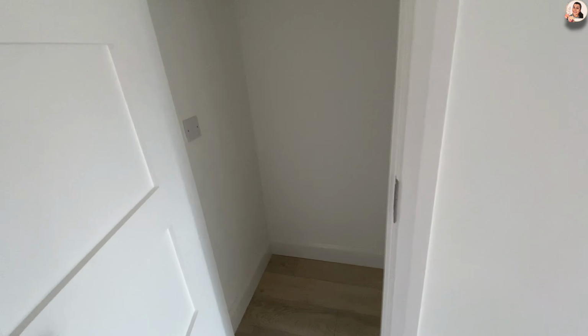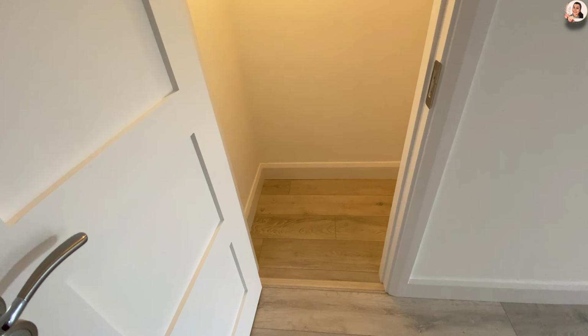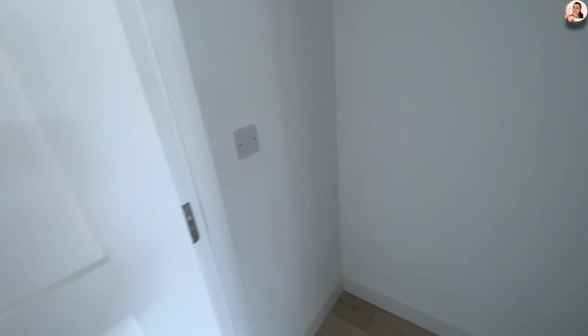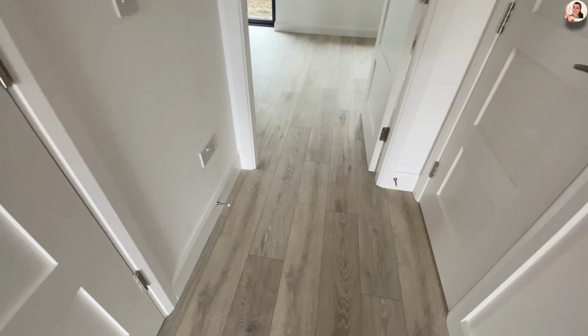This door is the hidden gem of this house. It is the understairs storage space. This area is perfect for stashing away shoes, coats, or even cleaning supplies, making the entryway and the hallways clutter-free. And I love how it keeps everything neat and out of sight while being super practical.